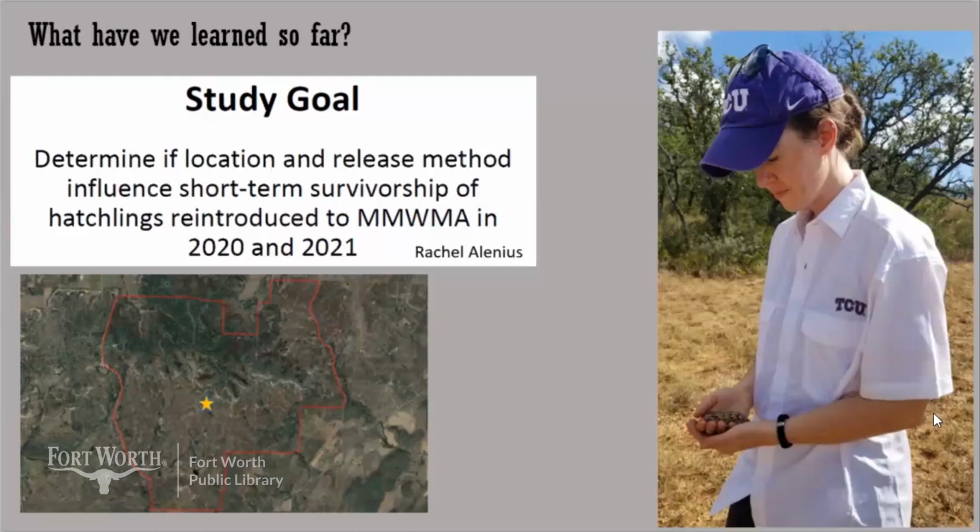They're very close together. And for whatever reason, the lizards released on site two were not surviving, and we can't figure out why. Because, again, they're very close, very similar habitat. And we're like, what's going on? So we needed to answer that problem before we move forward.